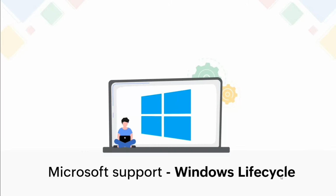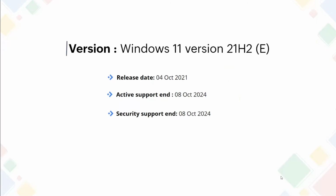All right, so let us take a look at the Windows lifecycle. As of now, the Windows 11 version 21H2, which was released on 4th October 2021, will reach the active support end and the security support end on the 8th of October 2024. So dear participants, if you're using this version of Windows, then it's high time to update to the latest version, that is Windows 11 version 22H2 and Windows 11 version 23H2.